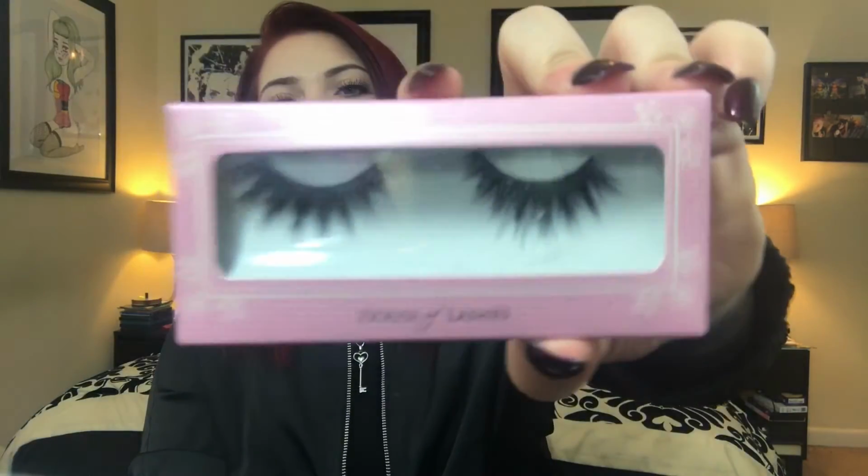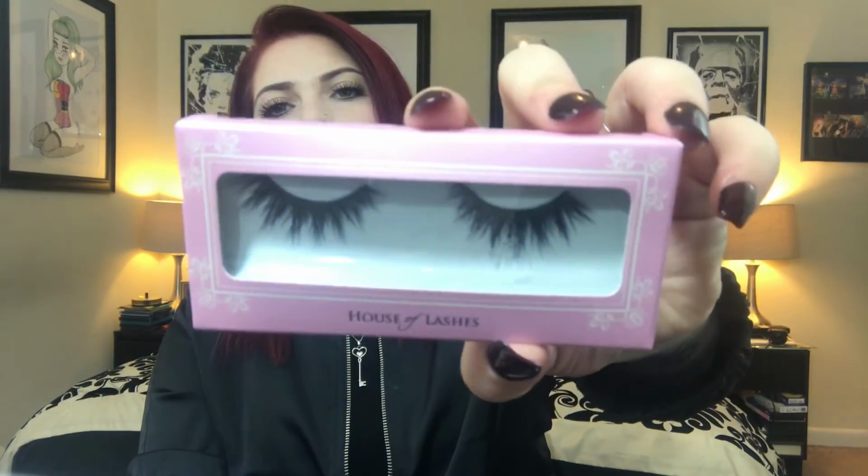So these, I finally got my hands on these. I've been wanting this particular pair of lashes for the longest time, but it's the Iconic lashes from House of Lashes. And these you can get online from their actual website. I think it's houseoflashes.com or something like that. You can just Google it.